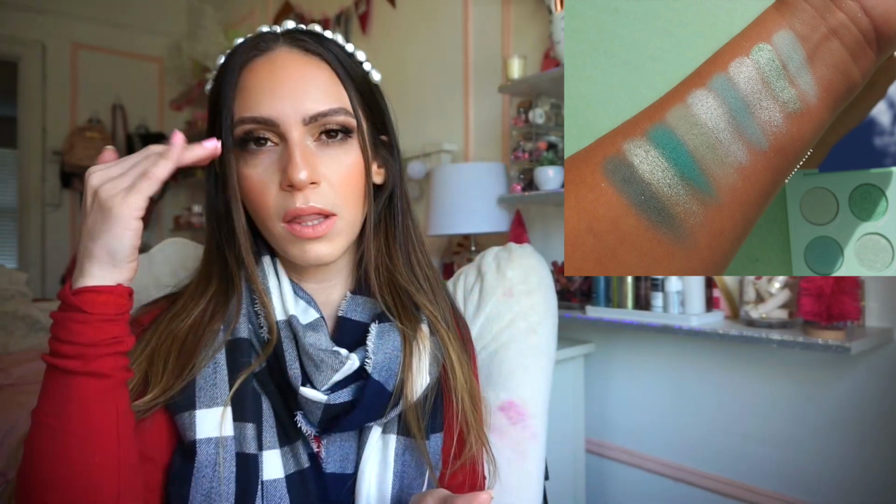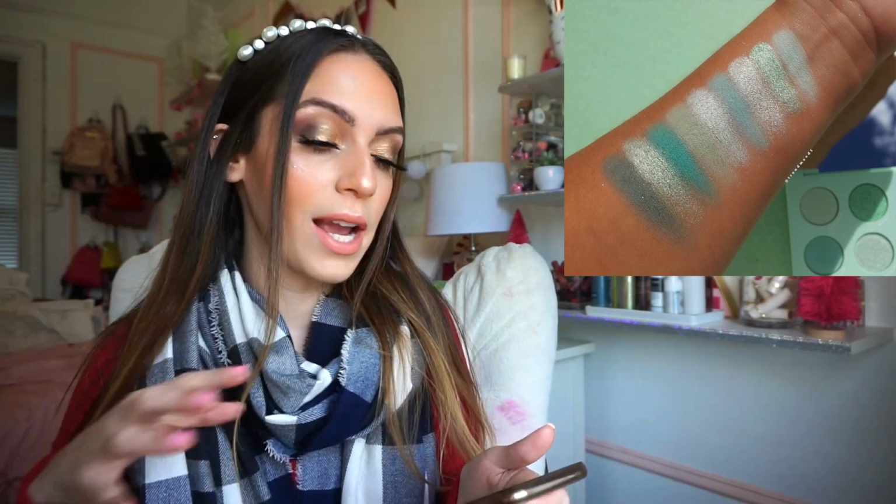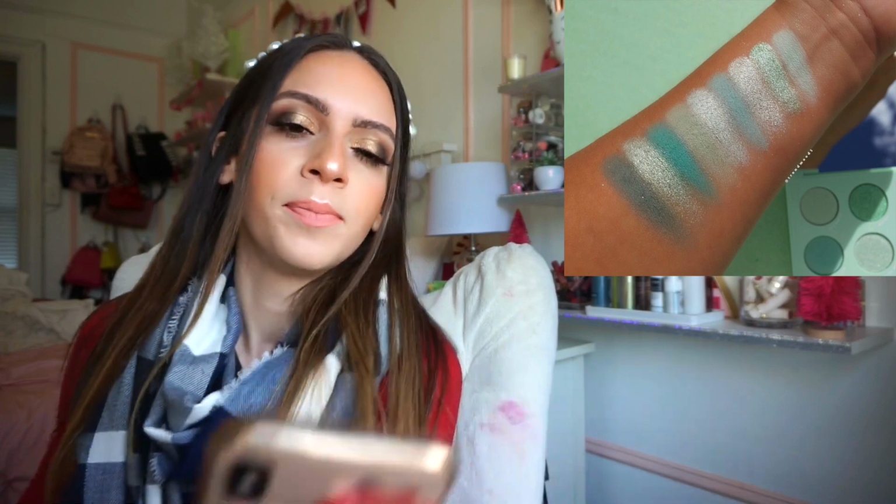I feel like I'd be able to create different kinds of looks to deepen things up or keep it lighter on the outer V, or just have a bit more diversity. I know that these palettes are color themed, so I totally get it, but even so, maybe a deeper green, you know? So yeah, that's probably why it's in my maybe section.